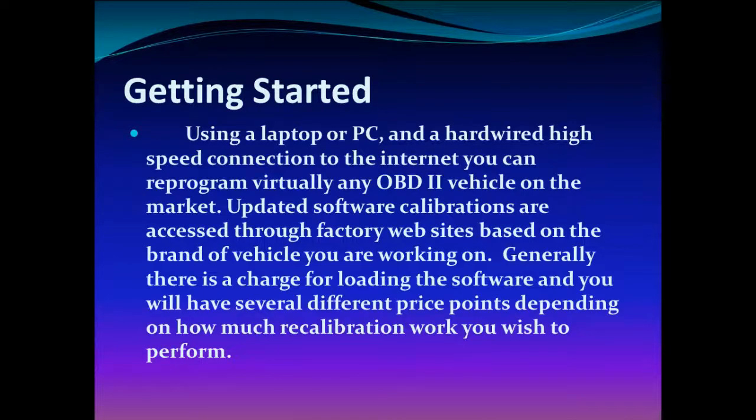So the fundamental process we're going to be following is fairly simple. Again, a laptop, PC, or PDA, hardwired into the internet, is going to go in and grab the program from their server, take it through that PC, through the device that you have purchased, and into the car.